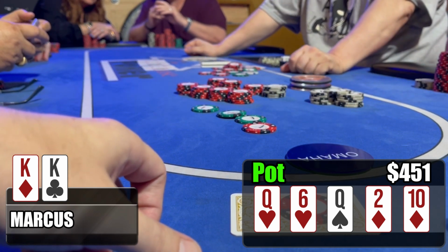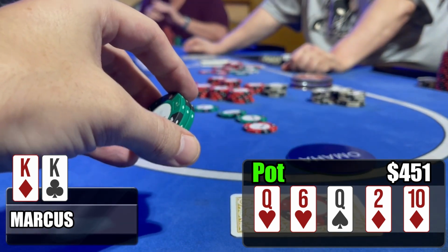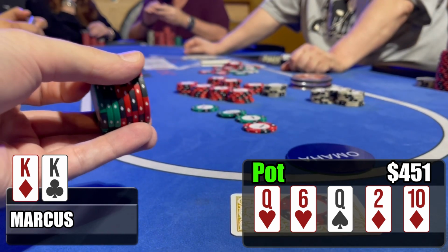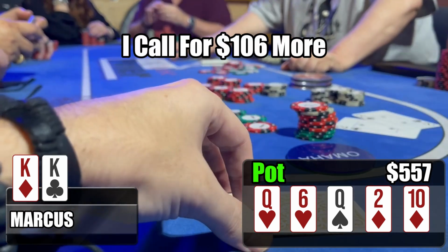So I'm realistically never folding here, but this is realistically never a bluff. No one's bluffing on the river for an extra $106. That being said, I have kings, and I'm not going to fold kings for another $106 just in case he hit the 10 and thought it was good. So I call for 106 more.